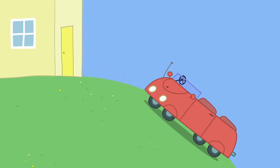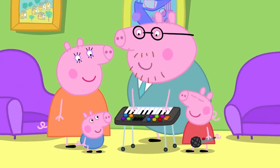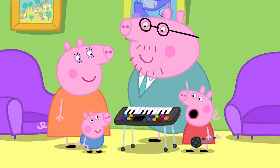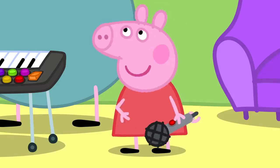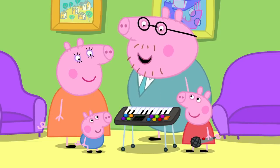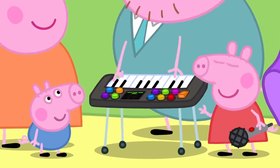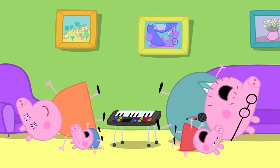Daddy Pig is home from work. Hello, everyone. Hello, Daddy. I've been looking forward to playing my new synthesizer all day. Lovely music. It's even more lovely with the buttons, Daddy. Play it again. All right. Whoa! What's that? That's me. We've made lots of silly sounds. Play it again. It's funny music, Daddy. Ho-ho! It certainly is. Daddy Pig loves funny music. Everyone loves funny music.